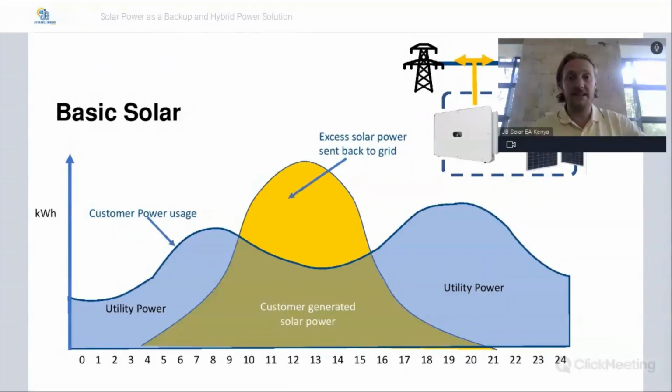This is the load profile of what that would look like. You see the yellow curve there, that's the solar power produced, and it follows the sunlight, because the sunlight is most intense around 12 and 1 p.m. That's why the curve looks like that. The bottom is the hours of the day, so midnight, 1 a.m., and so on. That's not exactly accurate because the curve would actually start around 7 a.m., but you get the idea.